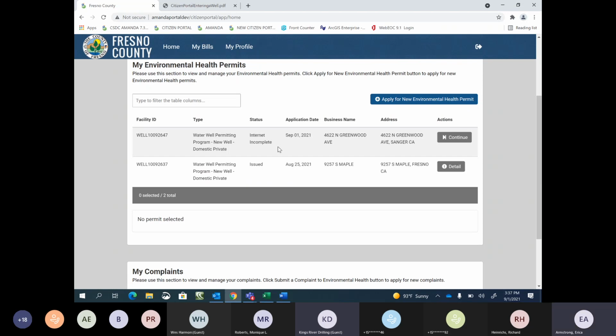Well, I would say the best practice would be, as soon as you're done, go to your home screen and just check the status. And if the status is submitted, you're good. If you've done it and it says internet incomplete, that means it did not go through. The reason that we're typically not going to contact you is because you may still be working on this permit. It also does this when you saved it for later or you went back. So we're going to take it as you're still working on this permit. That's why it's not been submitted.